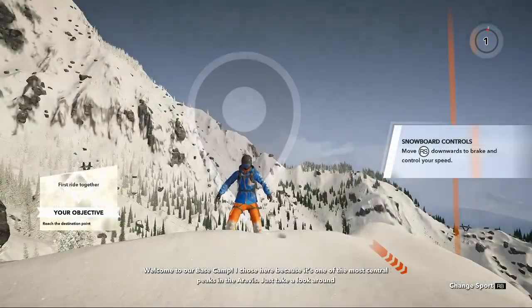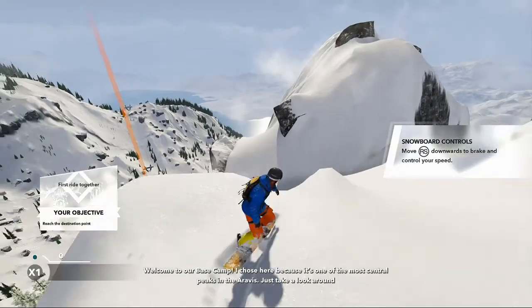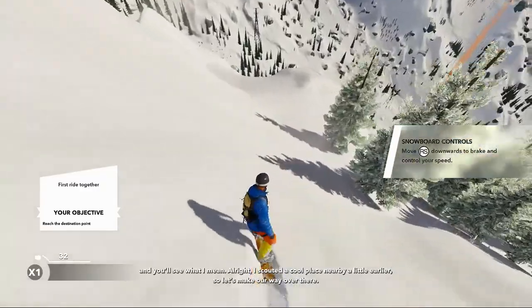Welcome to our base camp. I chose here because it's one of the most central peaks in the region. Just take a look around and see what it means. All right, I scouted a cool place nearby a little earlier, so let's make our way over there.